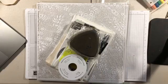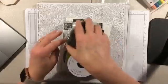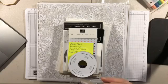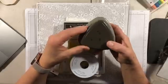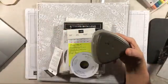This is the Delightfully Detailed set. And this one is kind of fun. Well, it's very fun, actually. So the bundle that you can purchase is a stamp set and this Detailed Trio Punch. You'll recall I was telling you about this last night when we did our video. It's got 3 punches.